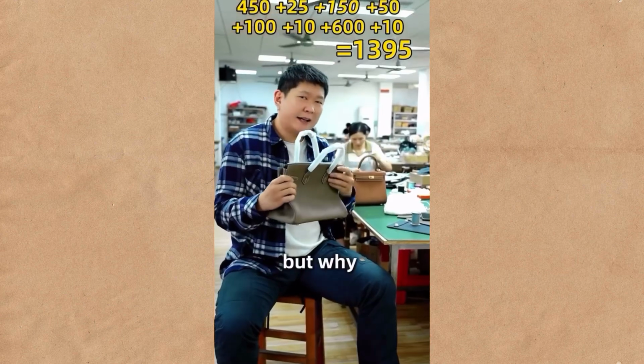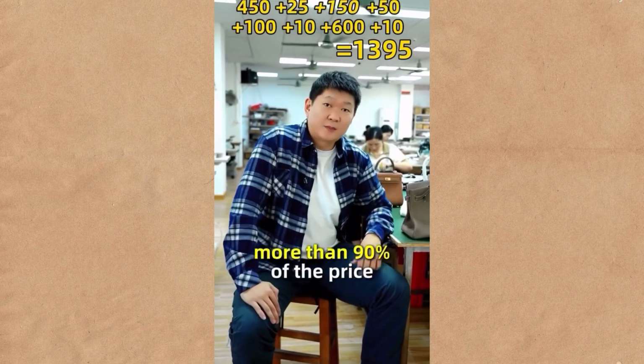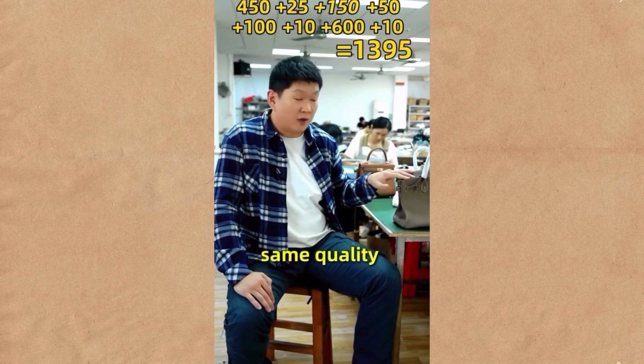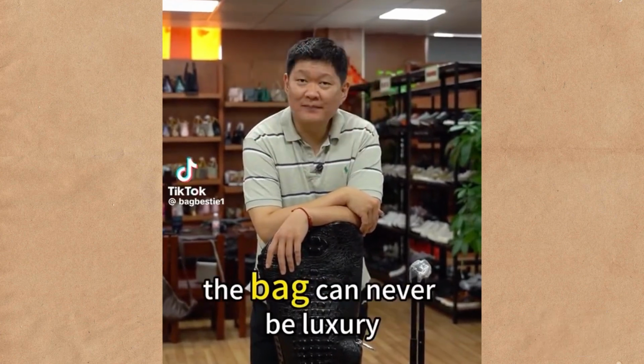But why will Hermes charge you 38,000 USD for one bag? That's because more than 90% of the price is paid for its logo. But if you do not care about the logo, you just want the same quality, same material, you can just buy from us.